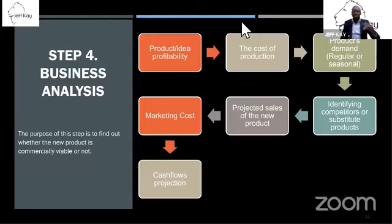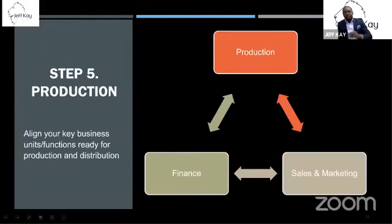You can drop an idea from the concept testing. You can also drop it at the business analysis step. Then the next step is production. When we talk about production now, you need to align your business units. You may have a good business idea, you may have a good product, but then your units are not aligned.